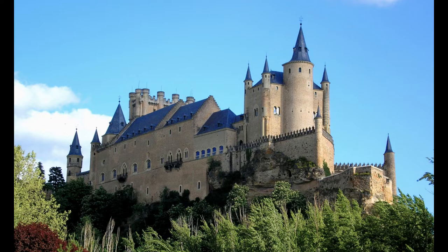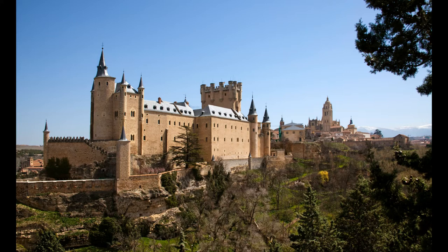Here's another view of the Alcázar at Segovia. In 1469, a wedding took place between Ferdinand of Aragon and Isabella of Castile, which went a long way toward creating modern Spain. When Isabella then succeeded to the throne of Castile 5 years later in 1474, and Ferdinand succeeded to the throne of Aragon 5 years after that in 1479, Spain became essentially the geographical and political state which we still recognize, with, again, the exception of the area around Granada in the south.